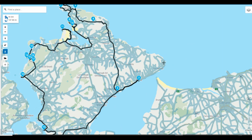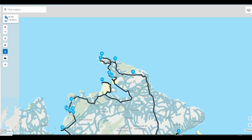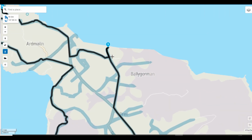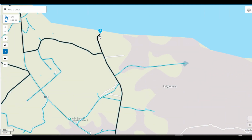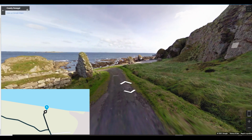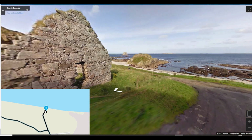But you can absolutely go out along this way, and then that will cut us all the way up towards the north. Point number 4 is just a waypoint keeping us honest along here, and then we'll go up towards point number 5, which is known as the Wee House of Malin, because we're up near Malin Head here. And I'll just zoom out here. So there's the Wee House of Malin.